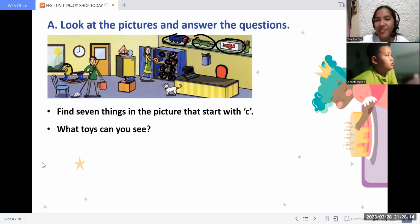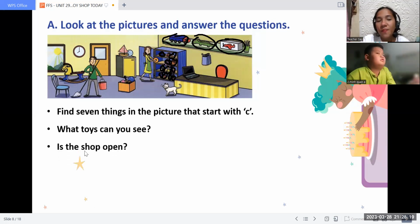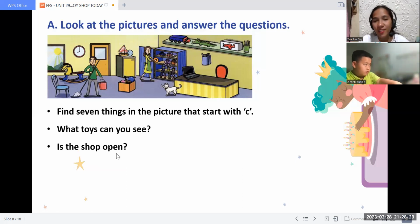Okay, very good. So now let's proceed to the next question. Is the shop open? What do you think? The shop is closed. Okay, the shop is closed. Why? Because the man is cleaning, right? Can you see that one? The shop is closed because the man is cleaning.